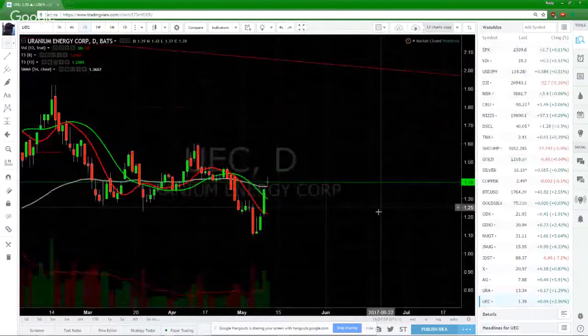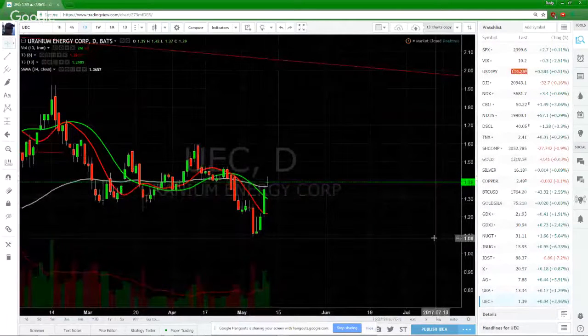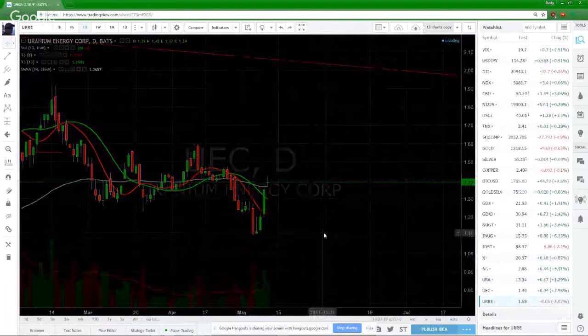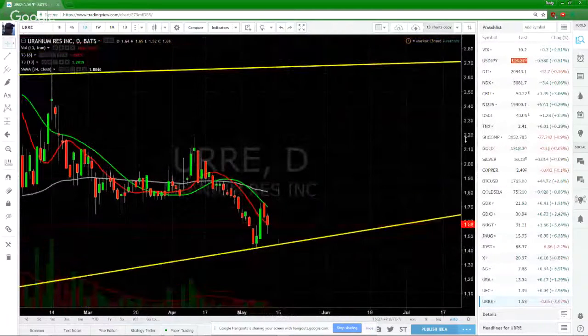Good job. Nice and big hammer on the bottom. 3-bar pattern confirmed. Bam. Closing above the 34. URE resistance back into support. There you go. That's what we're looking for. That's the start of the move at the V bottom point. Let's start climbing on it. URE.